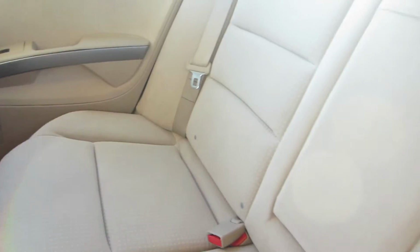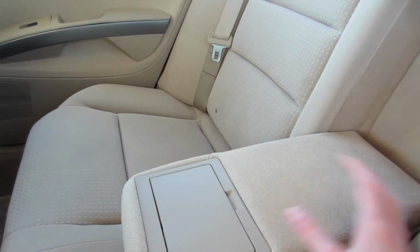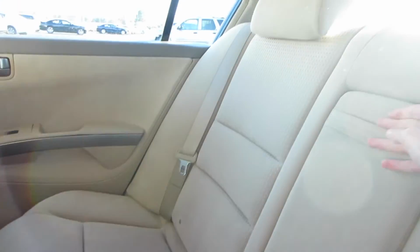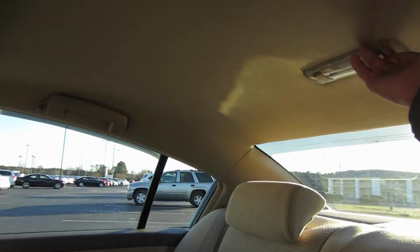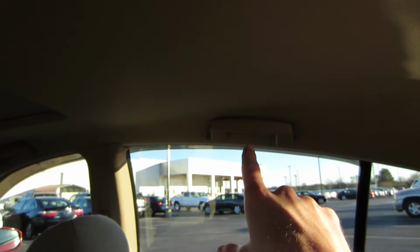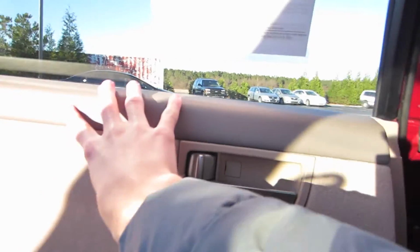And then to my right, I do have a nice little center armrest, nice and padded, as well as two cup holders right there. In your rear seat, headrests are adjustable for the outboard passengers, and you do have nice little map lights up here. And then of course your front passenger and your rear seat passengers do have those cornering handles right up there. So let's go ahead and check out the cargo area and we'll wrap up the video.